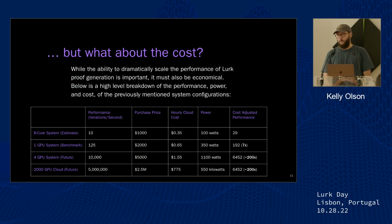So what's that look like from a cost perspective? We have to really think about the economics of it, the power, what is the capital cost to deploy a system like this. And so I provided just a high-level overview of an 8-core system, just a normal CPU system, the benchmark that we have today, leveraging a single graphics card, a 4-GPU system, and then ultimately the sort of like 2,000 GPU cloud instantiation.